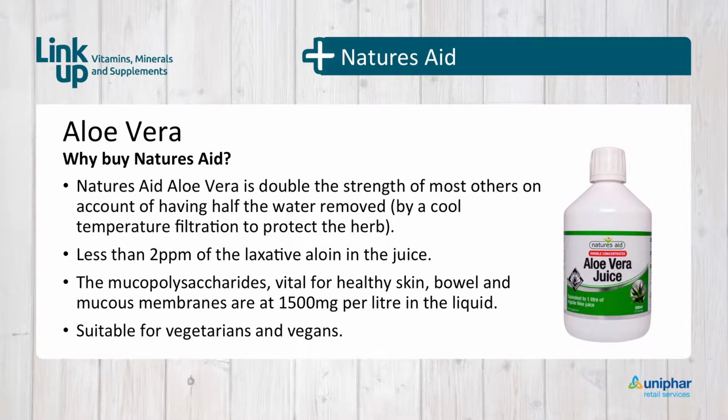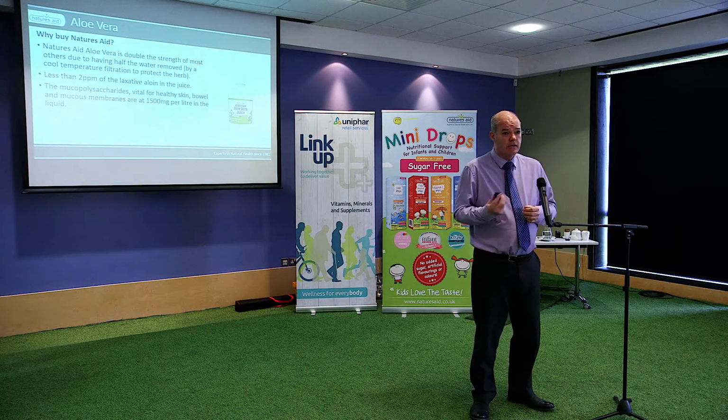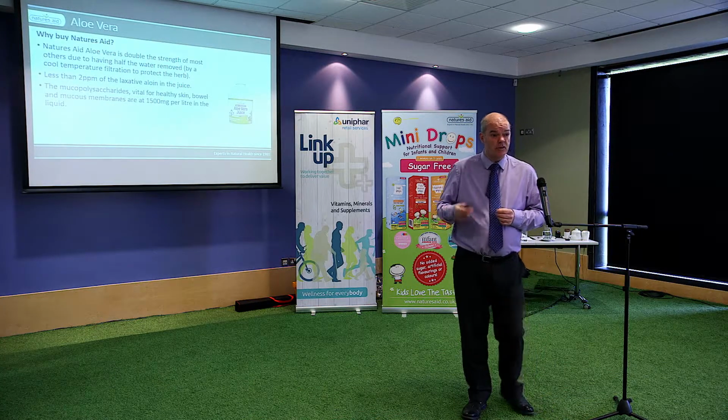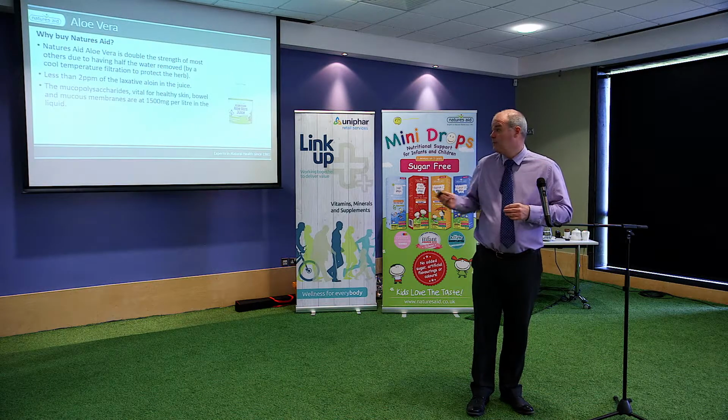It's also got very little in the way of aloin in there. This is a very harsh substance that can certainly loosen the bowel, shall we say. If you were wanting to help someone loosen their bowels, that aloin in aloe vera juice would certainly help. So we take it out because not everybody wants that action. Mucopolysaccharide content, this is one of the key ingredients. We're looking at 1,500 milligrams in 1 litre of aloe vera juice, so quite a good level, and this is what really helps to put moisture in the skin from within.